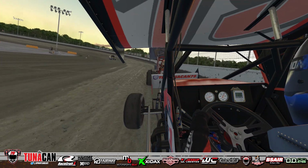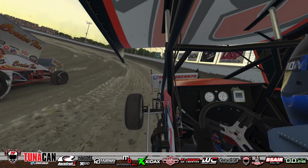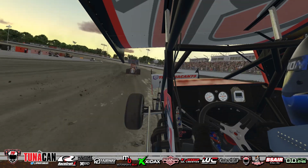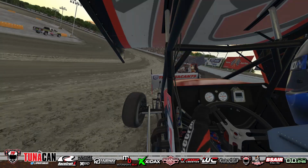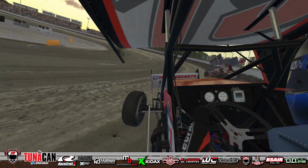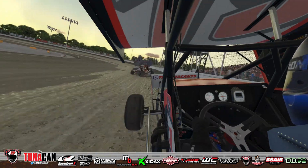We're getting ready to go back green again. And they changed the restarts to double file for some reason. I'm not real sure. But I got a really bad restart stuck up in the slick. And you can see what difference it makes being on the slick side of the racetrack or where there's grip. Got a car to my inside for my poor restart. But we'll clear again as we just roll around on the cushion.